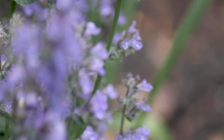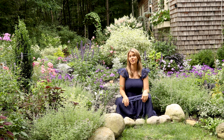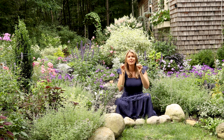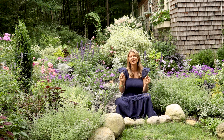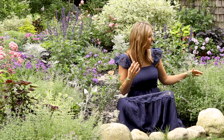I love picking a bunch of Nepeta and just putting it in tons of vases all around the house. Smells wonderful, and it's nice to have that crispy, soft, sagey green foliage in the house along with those beautiful flowers. It's another really easy one to move. You can divide it very, very easily.